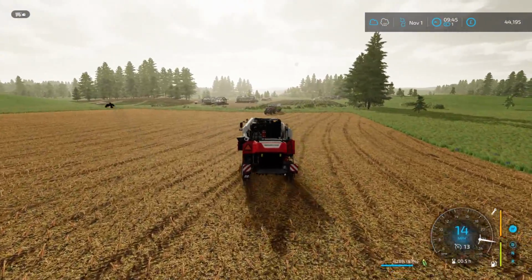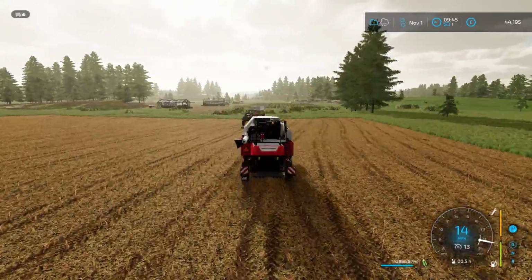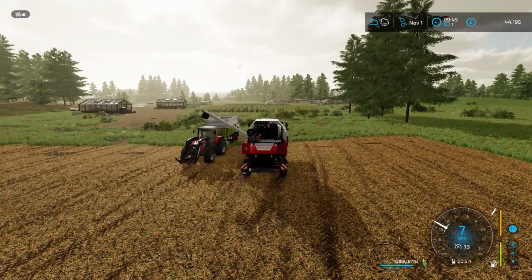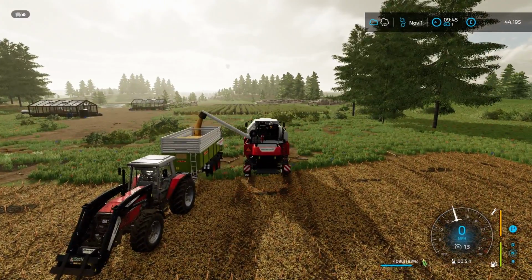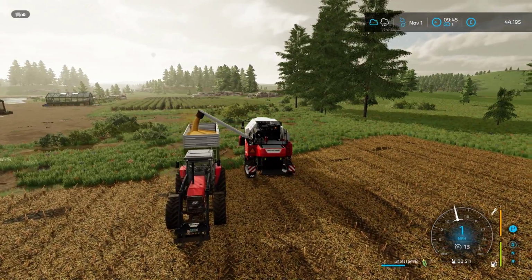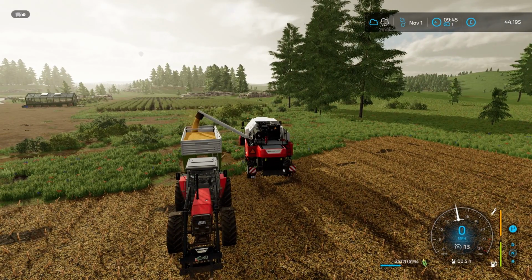Right, that's all of the corn harvested, and I haven't missed any bits that we need to go back for, so let's go and unload what's in the harvester, then we can return it to the shop. And we've got 4,288 litres in here, so that should take us to just over 20,000 litres in the trailer, which is quite a good amount to get from a field of this size, so we got a very good yield from this corn.